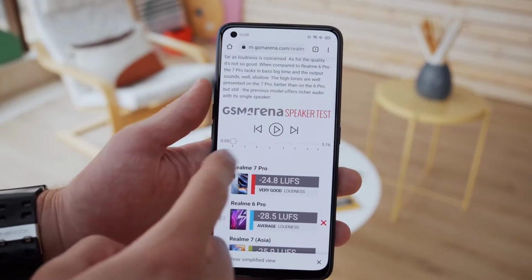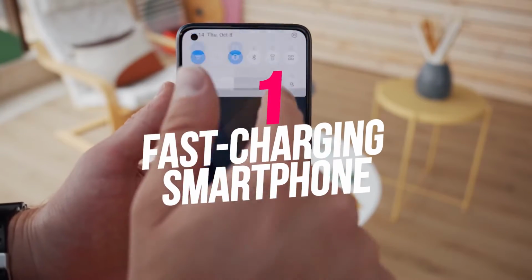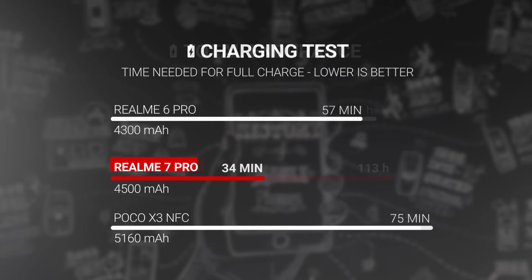Let's begin with should you buy the Realme 7 Pro. Number 1. Fast charging smartphone. Everyone wants a phone with a long battery life. Realme 7 Pro is the only smartphone under Rs 20000 that brings the top-class 65W fast charging. This technology has remained exclusive to premium-range smartphones so far.